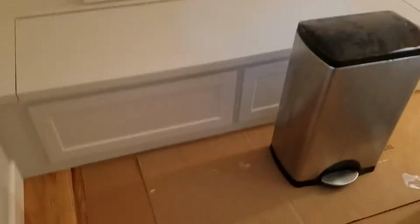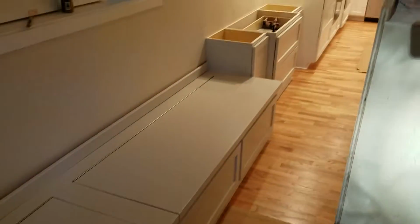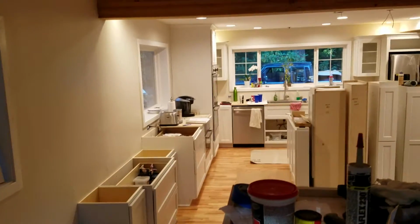And flip it open, there's a piano hinge there for storage under that, and so that'd be a pretty handy thing. Nice big extra cabinet for storage. Cushions will go over the top of that.